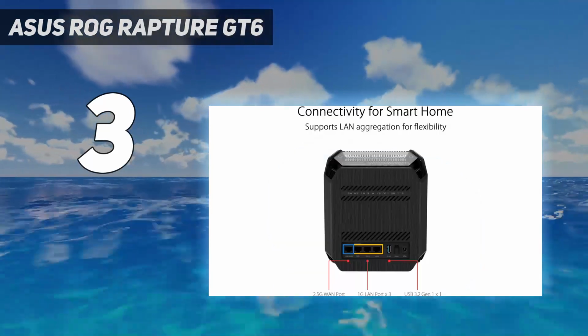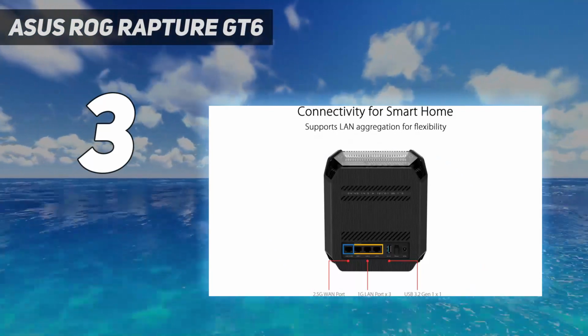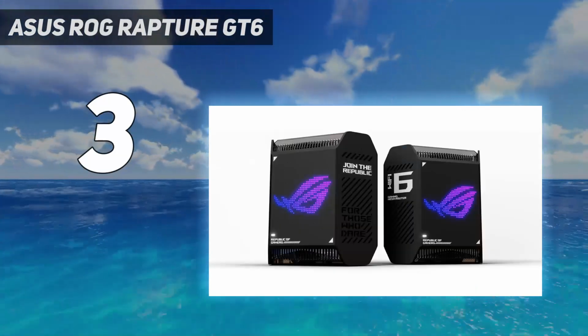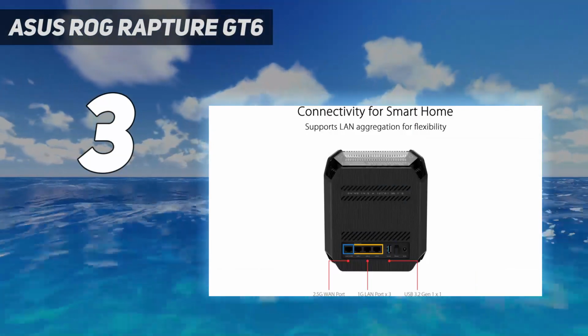Under the hood, the GT6 has an array of 9 antennas for better coverage, and on the back, there's a 2.5 gigabits per second Ethernet port as well as 3 gigabit Ethernet ports and a USB 3.2 port for accessing data from a storage device across your network.